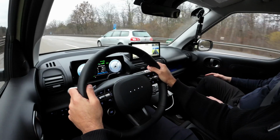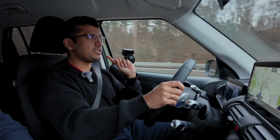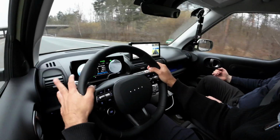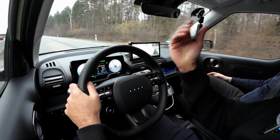But one thing that definitely stands out is the wind noise. At 130 kilometers an hour here on the Autobahn, there's definitely a bit of wind noise. But other than that, it can definitely be used on a daily basis if you have to commute to work on the highway.